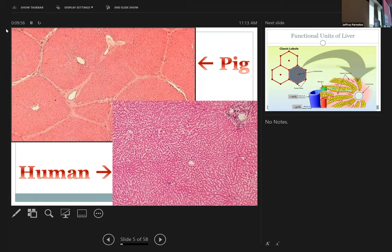How about hepatocytes? Hepatic is liver, like hepatitis. Hepatocytes are liver cells, and they're big, active cells. Every day of your life, you're eating and drinking, and these liver cells are filtering, storing your sugar, storing your iron. They're making all your clotting proteins, they're making your albumin. So yeah, liver cells, hepatocytes, are very active.